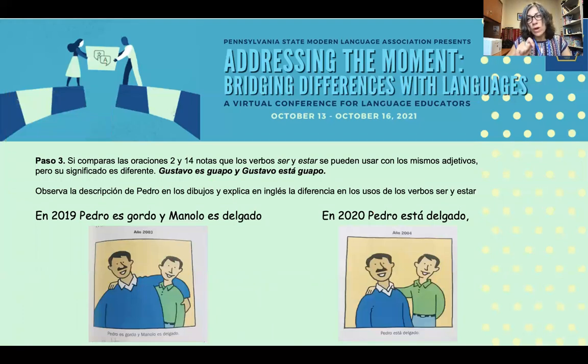Then we go a little deeper with those adjectives that change. Es guapo y está guapo. Observa la descripción de Pedro en los dibujos y explica en inglés la diferencia en los usos de los verbos ser y estar. So, en 2019 Pedro es gordo y Manolo es delgado, pero en 2020 Pedro está delgado. So we talk about how something is an inherent quality and then how it changed, and we have to say está because there was a change in that quality. So they say the same adjectives with different verbs and what the nuance in meaning is.